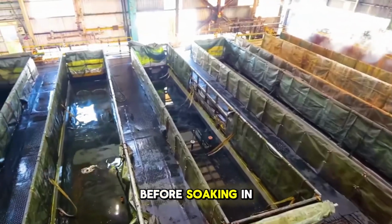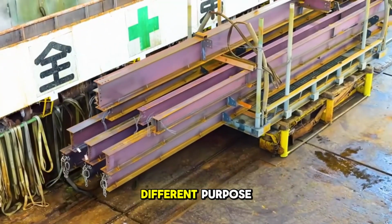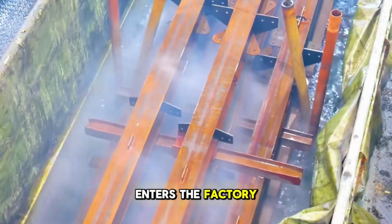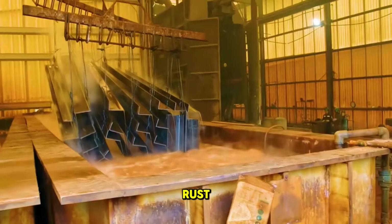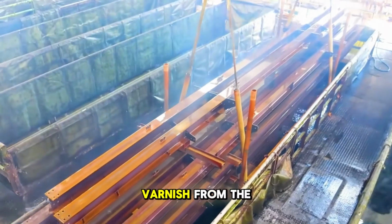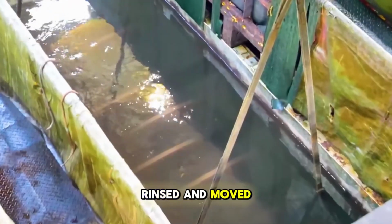However, before soaking in the fishy water, the steel needs to go through multiple tanks, each serving a different purpose. These tanks are arranged in sequence. When steel first enters the factory, it is covered with oil and rust. The first tank contains a heated degreasing solution that removes the oil and varnish from the steel's surface. After soaking for 10 minutes, the steel is rinsed and moved to the next tank.